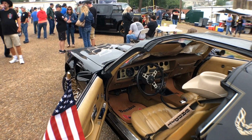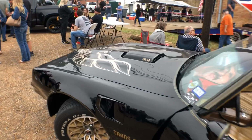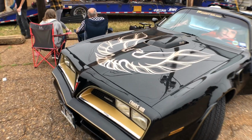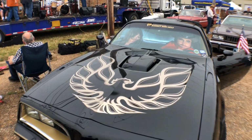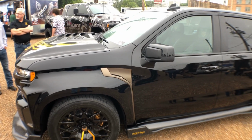That one even has a standard transmission, which you don't see in a whole lot of them. I think in the original movie, a couple of them were standards, and then a few were automatics. I'm sure they used 3 or 4 of them to film the movie. I like the windshield screen there.